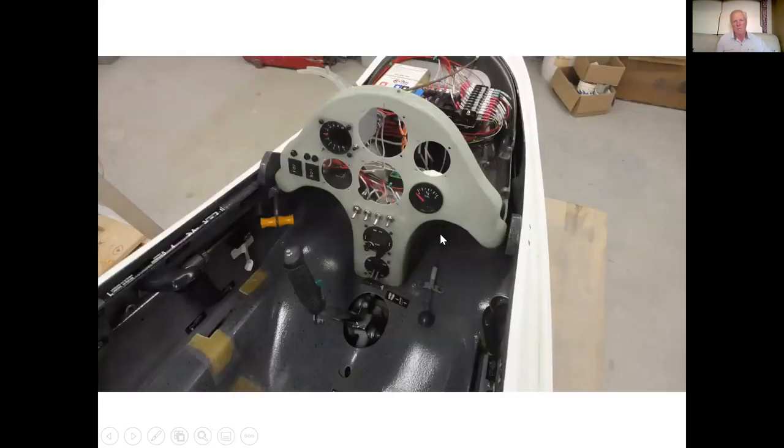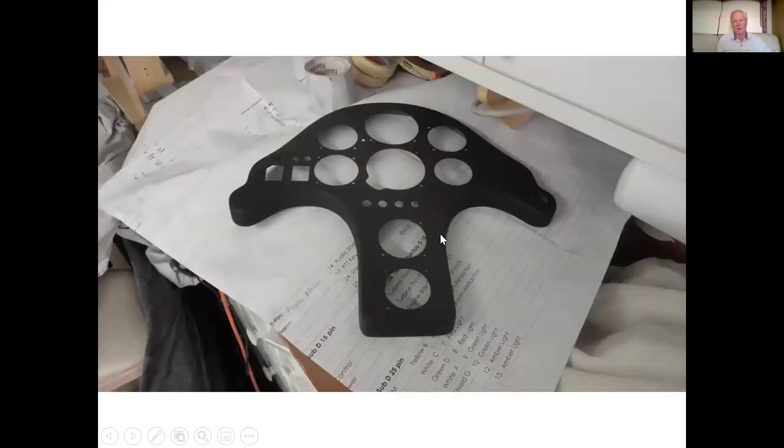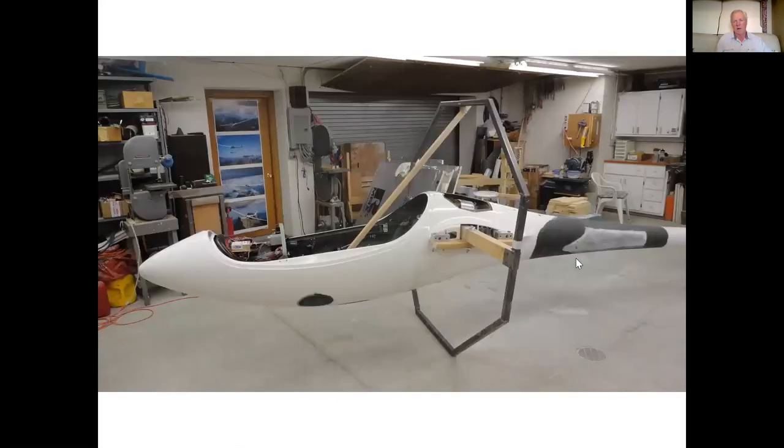So here's the instrument panel once again that I'm starting to install. I have it pulled out, painted up flat black. Now I'm getting ready to move on to the finishing. So I welded up, had a friend do the welding. I cut it all up. I'm not the welder. An octagon rollover device. I can turn this over in 45 degree increments.